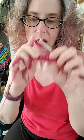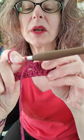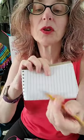1, 2, and if you know me, I like to work over my tails. 3, 4, 5. It may look like you're getting a big gap there with the stitch that you're currently working, but when you work the next stitch, it's actually going to pull it tight and anchor it. So the tail is going to end up being in the middle.